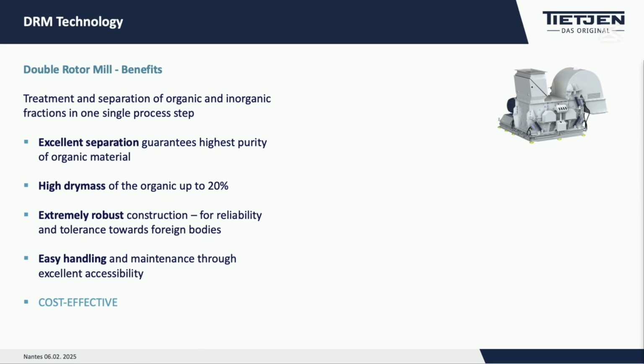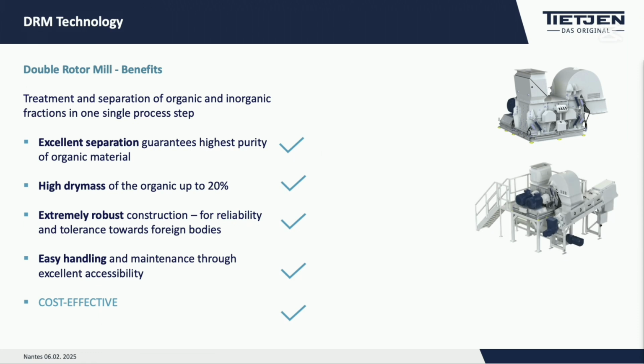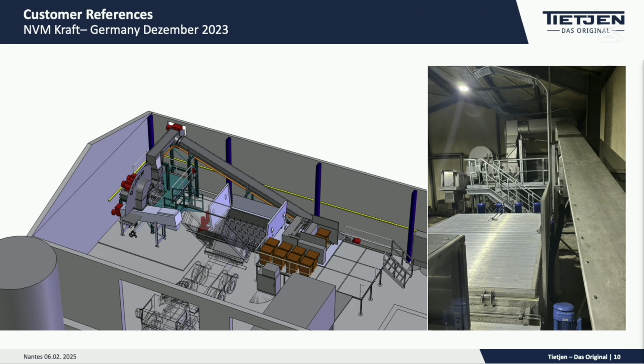Yeah, this is a small sum up of the advantages or benefits of the system. As explained, excellent separation, high dry mass, extremely robust. We are talking here about 20 millimeter stainless steel. It's really easy to handle, and is very cost effective. You can get this as a machine only, as shown on the top, as a module like here in this middle picture, or also complete plant solutions. All is possible. And I also brought two references.